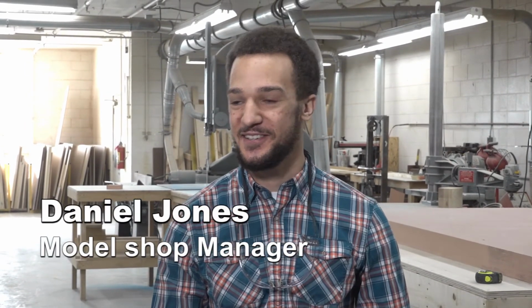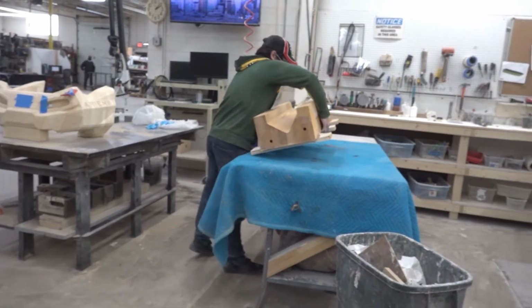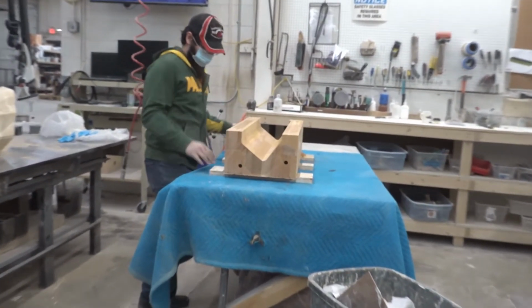Hi, my name is Dan Jones. I'm the model shop manager here at Accurate Pattern. And welcome to the stock room. This is really where the digital CAD model comes to life. Though we make a wide variety of jobs, the stock process remains consistent by following the best practices.